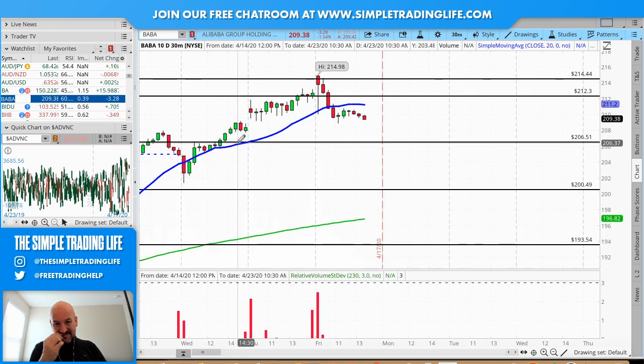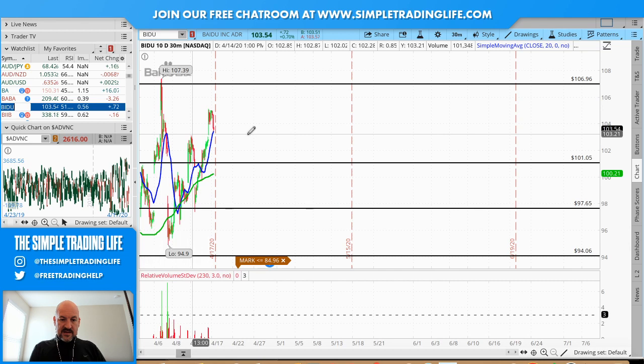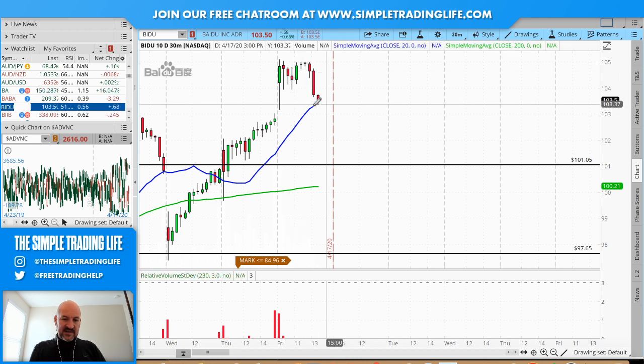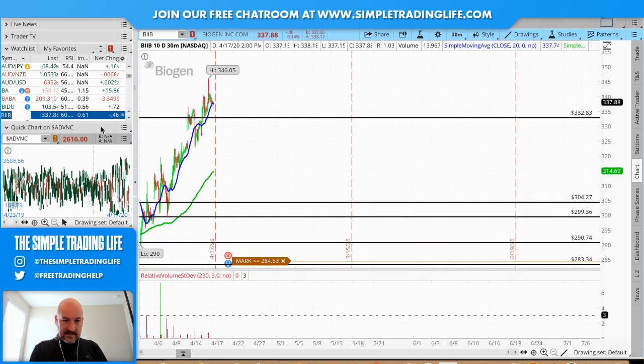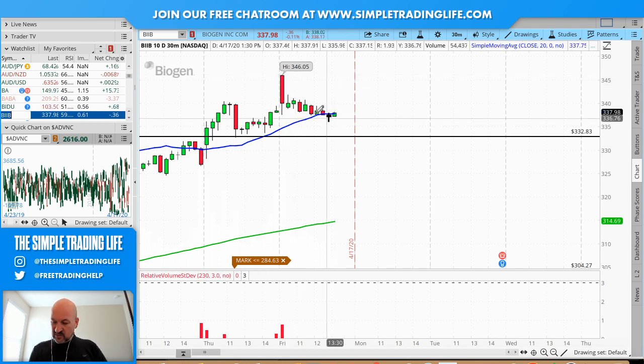Here's Baba. Baba, just a steady sell-off throughout the day. Got here, got a little bit of support at the 20, but then broke through. Baidu. It's going to look pretty similar to Baba. It held up a little bit longer, and then it sold off, and right now it's getting some support here at the 20. Biogen. Let's look at Biogen here. Okay, Biogen gapped up, sold off, hanging out right around the 20.